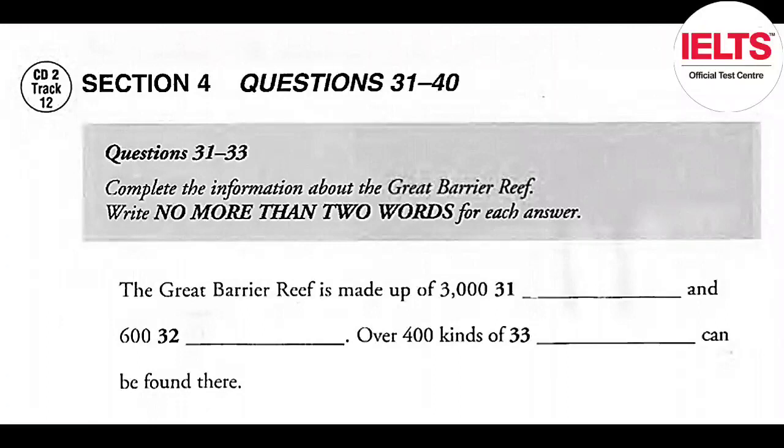Despite its name, the Great Barrier Reef isn't just one large coral reef. Rather, it's a system of coral reefs that stretches along the east coast of Australia, covering an area of around 300,000 square kilometres. The Great Barrier Reef is composed of approximately 3,000 individual reefs, which range in size from 1 hectare to more than 10,000 hectares each. In addition, around 600 islands are scattered throughout the area, particularly at the northern and southern ends. The reefs themselves are composed of over 400 different kinds of coral, the largest variety of corals found anywhere in the world.